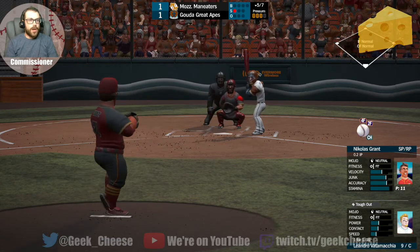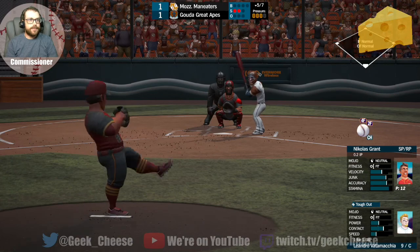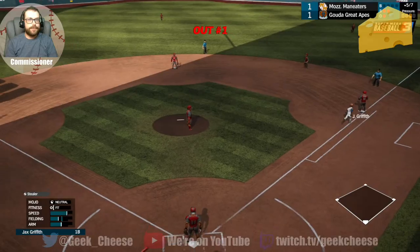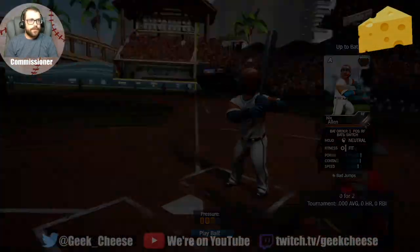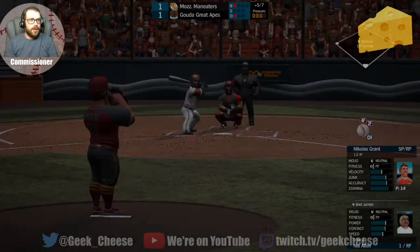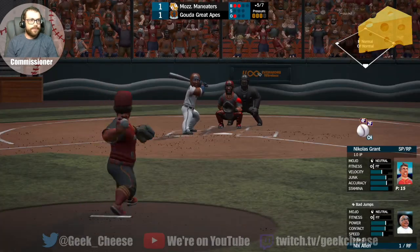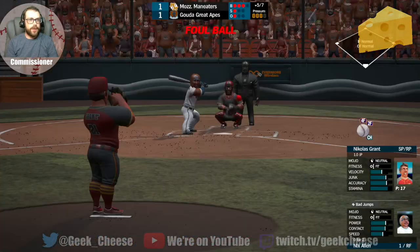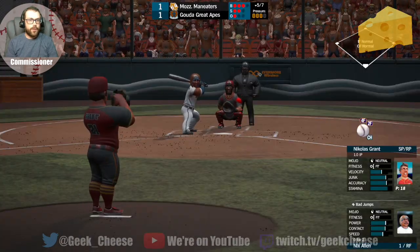Of course, the Gouda Great Apes fans sporting their orangutan shirts. And that one's a little Sunday hop there to Greenman for the first out. Now batting, the right fielder, number 11. Maneater shirts, of course, sporting the Mozzarella red. Allen is 0 for 2 and fouls that one away. 3-1. And now the full count.